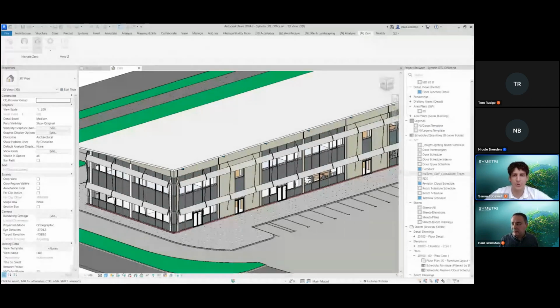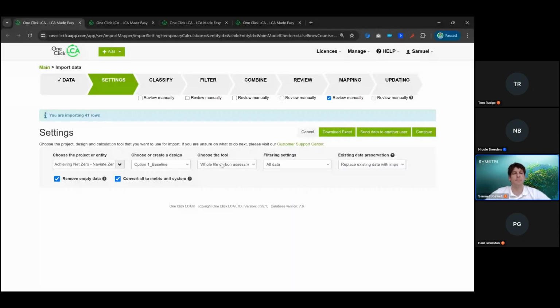Great, thanks, Paul. Yeah, so once you've clicked the button, it's going to bring you to the import process into one-click LCA. So firstly, one-click is a web-based software, so there's nothing really to download while you're using it. And also this is the import process for all sorts of integrations. And it's just simply a chronological process.